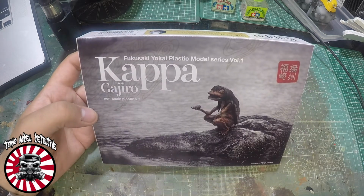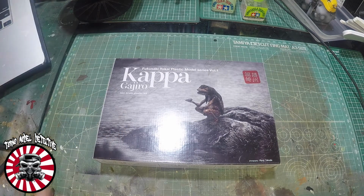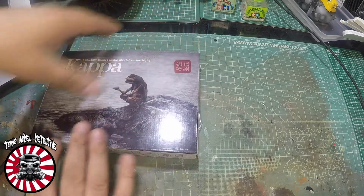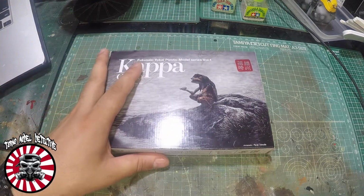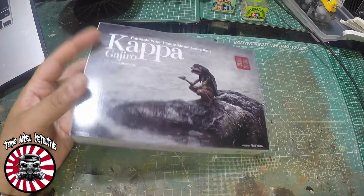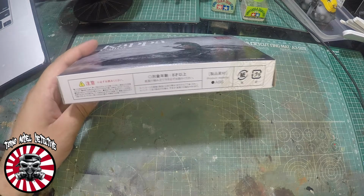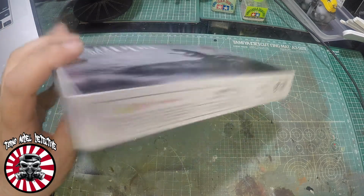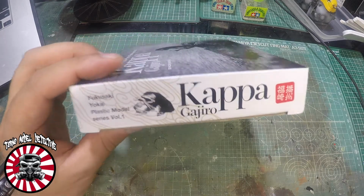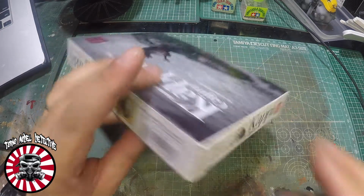This is the box. Not a big box by all means. Let me do a quick measurement. It is about 20 centimeters, sorry. Comes in a very thin box. ABS, that's the material. The side there, it's got an old kind of black and white picture of an illustration of a Kappa.